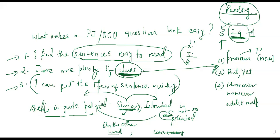You will see all these conjunctions, all these words, many, many more things you will see. And secondly, it would be very easy for you to find the opening sentence. The sooner you find it, the sooner the question will be made. Okay? So, this is all theory.